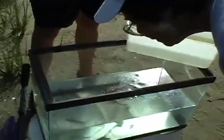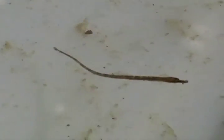Let's see what else we have in here. So this little skinny thing, which is called a pipefish, is a baby. Pipefish are related to seahorses. They're very odd-shaped, certainly unusual-looking fishes, very long and thin with a little pointy snout at the front. One of the special things about this group of fishes is that the female deposits her eggs into a pouch that the male has on his front. So the male essentially gets pregnant and the embryos are developing in his pouch. So it's interesting reproductive behavior here.